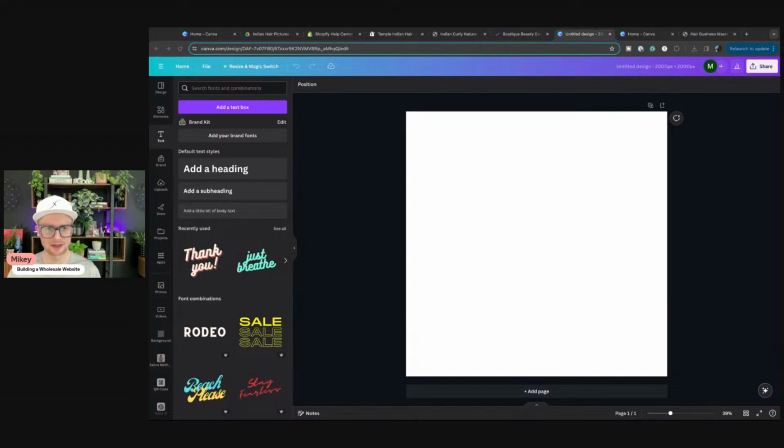The reason why I started with such a large canvas is I probably want to do printing and other things. If you do a 500 by 500 and then do this logo and then send it to somebody to print, they're going to be like, this is low resolution. What am I supposed to do with this? Right? So you want to make sure that you have high resolution.